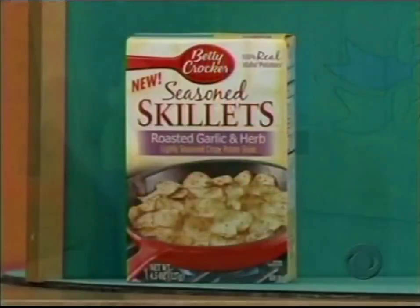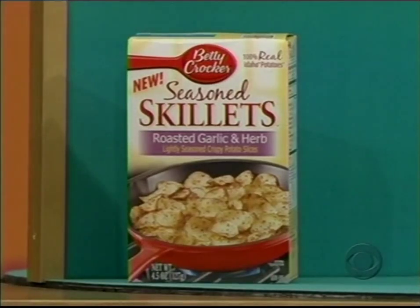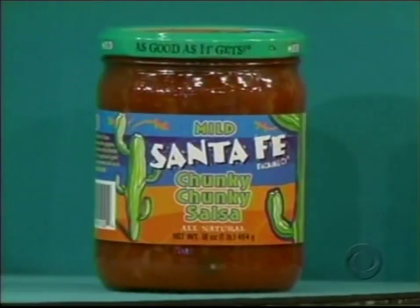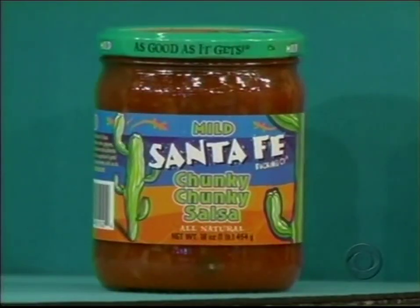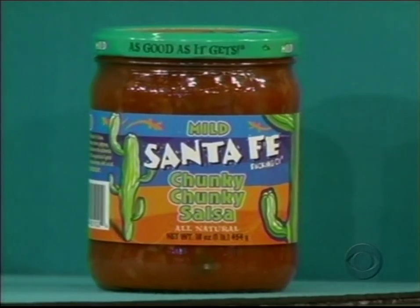All right, Bob. Betty Crocker seasoned skillets. Now you can have delicious crispy potatoes without all the work. One skillet, 20 minutes. Perfect potatoes. Betty Crocker seasoned skillets. And Santa Fe salsa and salsa con queso. All natural ingredients. Salsa with the authentic taste of the Old Southwest. Santa Fe salsa. Out here, it's as good as it gets, Bob.